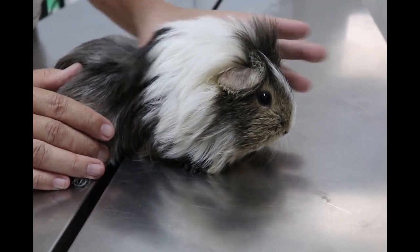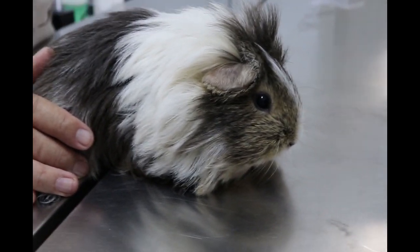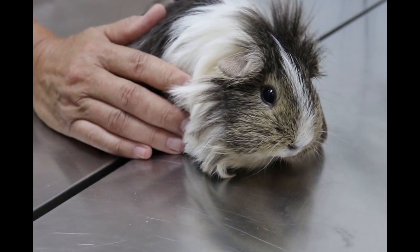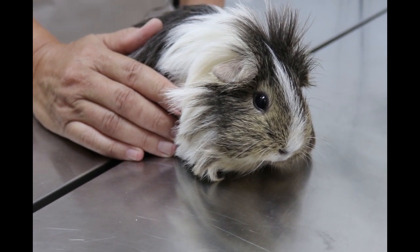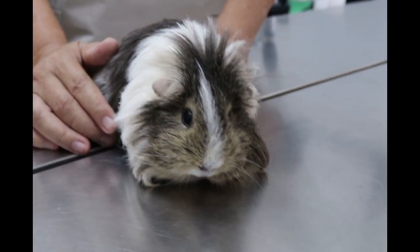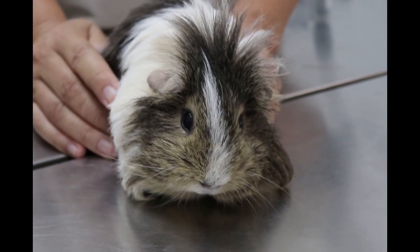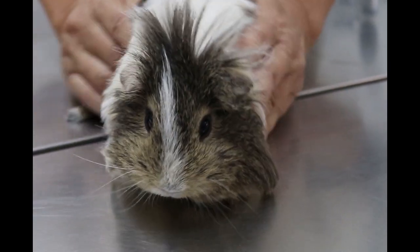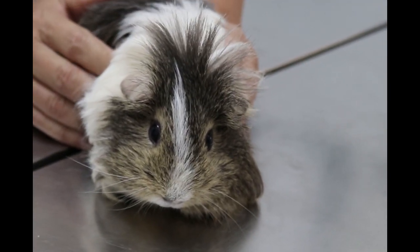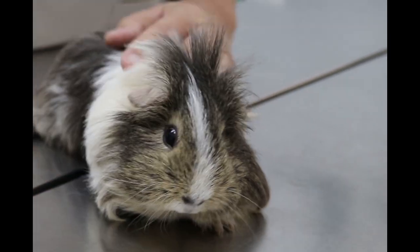Other than that, we will keep her here for about 2 days and see whether we can collect urine to check for kidney infections. For guinea pigs, we seldom take blood tests because the amount of blood is too little. So basically we rely on the history and the observation of eating, the stools and the urine when we keep her in for 2 days. So that is the end of the examination.